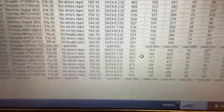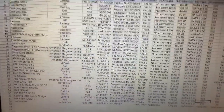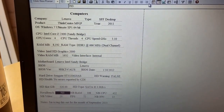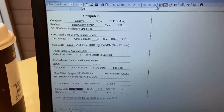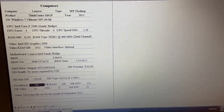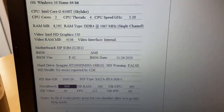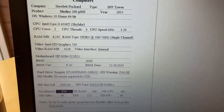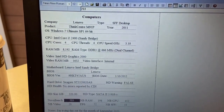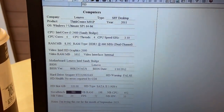If you look down here, you can see this is actually one of the highest scoring systems in my collection. Let's take a look at what scores just under it. This is beating out my ThinkCentre desktop. That's pretty awesome. And it's not as fast as my HP. This is the fastest one I've got so far, scoring an 816, but it beats out my other one here, which is a ThinkCentre M91p. I'm surprised. Wow, this is a good system. Maybe I could actually run Windows 10 and use it in the real world.